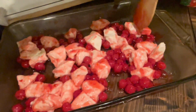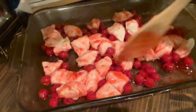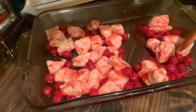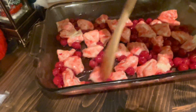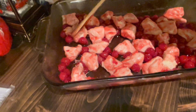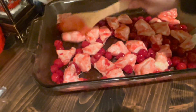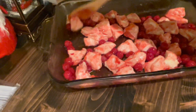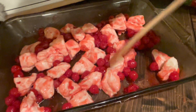I forgot to hit record, but I poured the cherries over the biscuits, and you're supposed to mix it all together till the biscuit dough is all coated in the cherry pie filling. So that's what I'm doing here. I cannot believe I forgot to hit record. Y'all ever do that? Oh, YouTubers tell me you do that all the time because, oh my gosh. And it was so beautiful watching the cherries being poured over the biscuit pieces. Oh, I'm so angry with myself. But anyway, got it all mixed up.